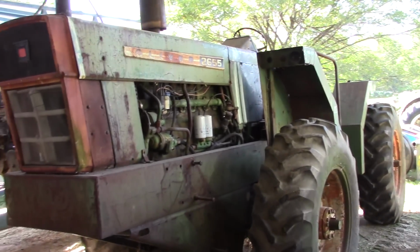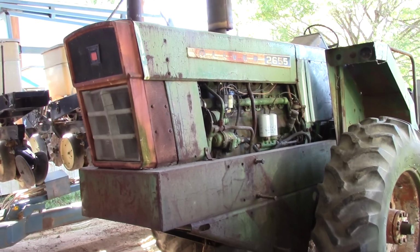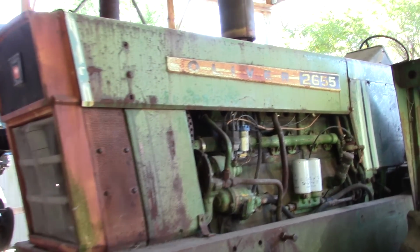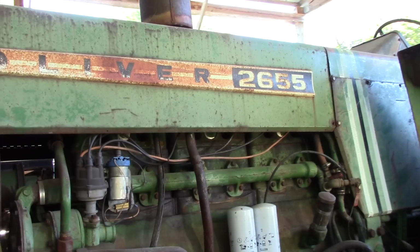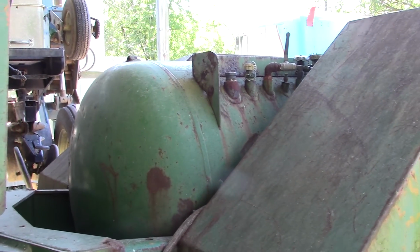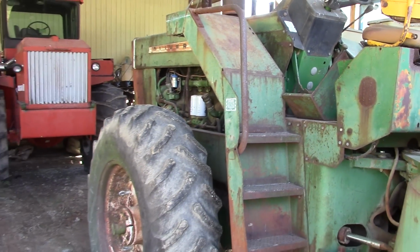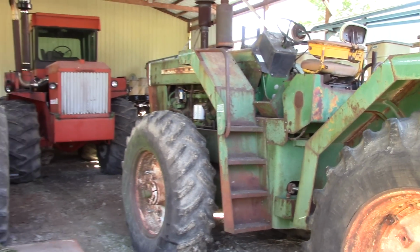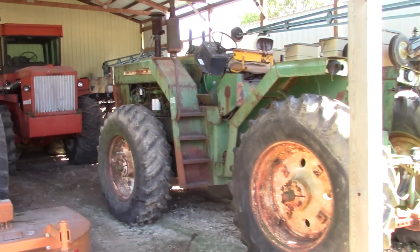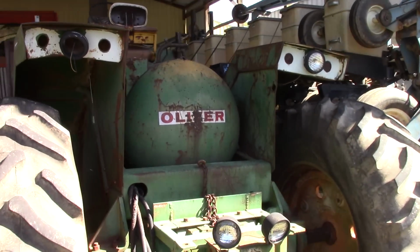Another rare tractor in the collection is an open station Oliver 2655 LP. It is reported that there were only 62 models produced in the LP version of the 2655. Back here we can see the LP tank. Here's another view of the LP tank.